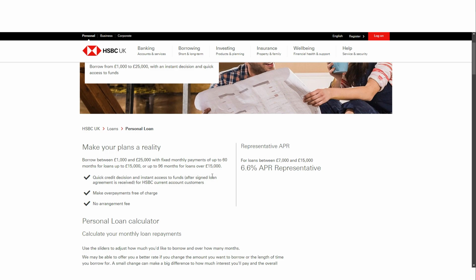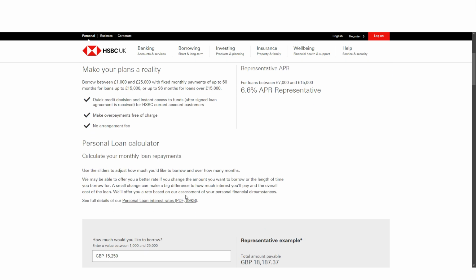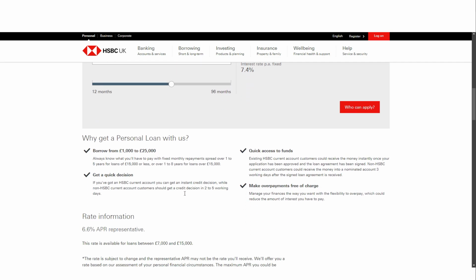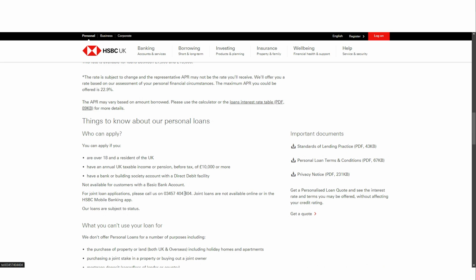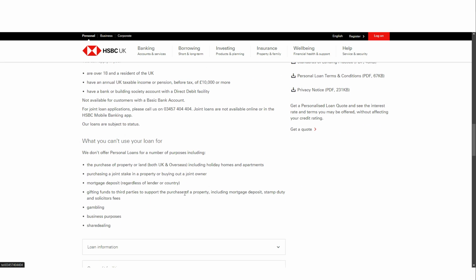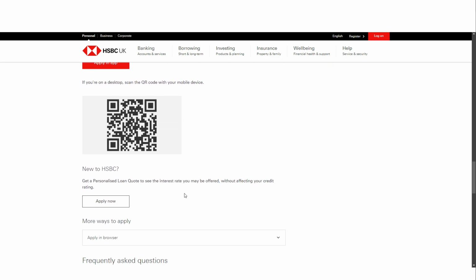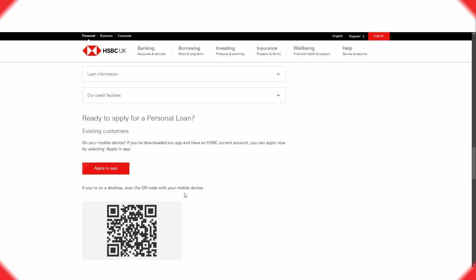HSBC allows overpayments without penalty fees, which can help you pay off your loan quicker and reduce the total amount of interest paid. However, always check your loan agreement for any limits on the amount you can overpay. If you decide to repay your loan early, HSBC will charge 28 days worth of interest from the day after you request to repay, plus an additional month. Even with these interest charges, paying off your loan early can save you money on interest in the long run.